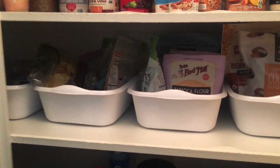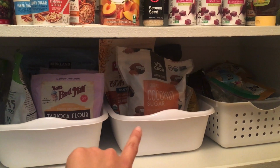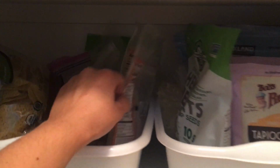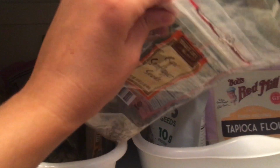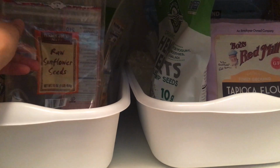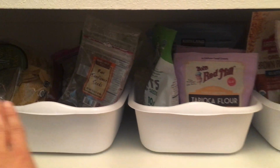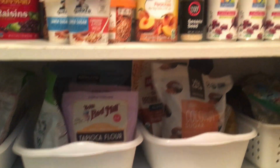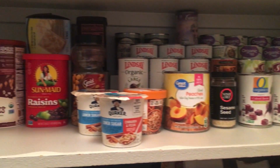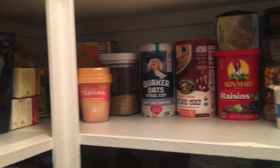So I like to organize a lot of my loose bags right here in these Dollar Tree bins. I love these because I love going to Trader Joe's and buying the bags of sunflower seeds. Here, I'm almost out. Pumpkin seeds, things like that. Lots of dried fruit and seeds. So I just like to keep them in here. Up here I keep a lot of my canned goods. Some oats that I bought during our pandemic.